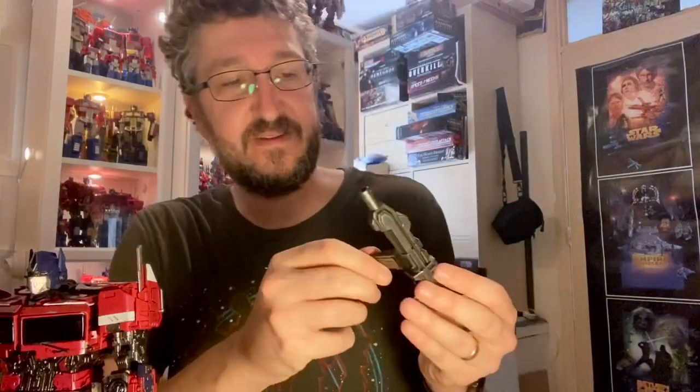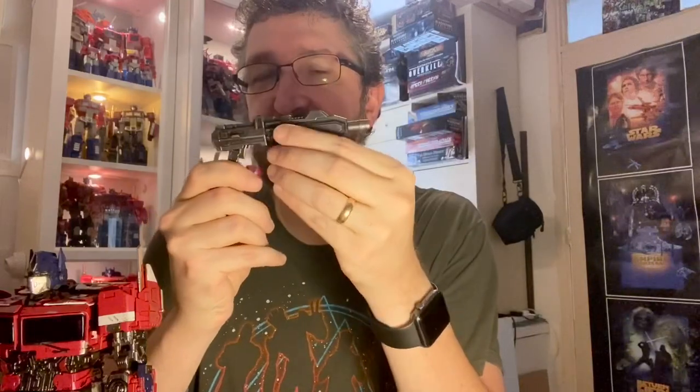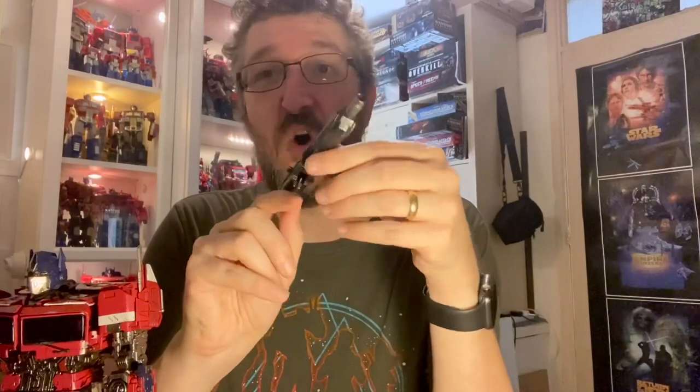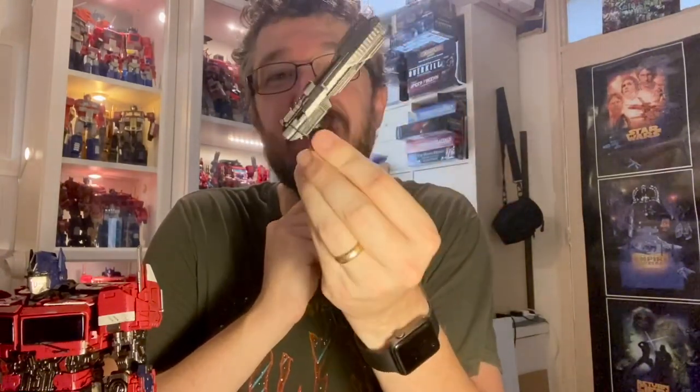And this blaster, which looks very much, if I'm not mistaken, like the War for Cybertron blaster that came with the Hasbro Deluxe figure, which is a nice homage. And this gun, which is a bit like Robocop's gun, or RC's gun maybe. It's cool, I like it.